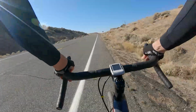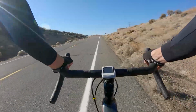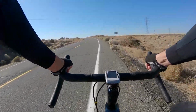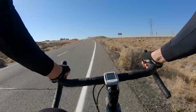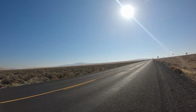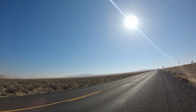So here we go. I'm starting this climb from the parking area down below the State Patrol. I'll show you guys where we're headed. I don't know how that sunlight's doing, so we'll find out in the post. But right over here, I'm hoping it shows. There's some towers over there.